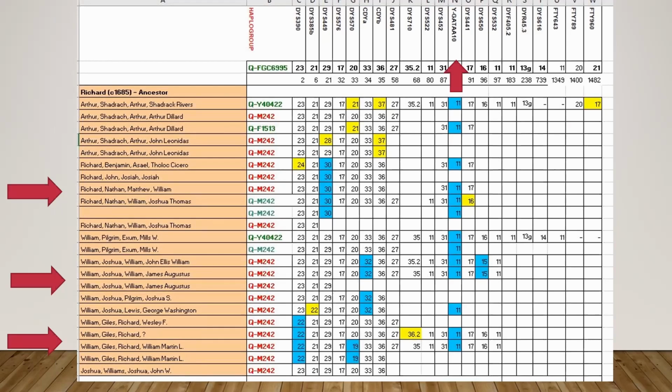You notice, for example, that where the arrow is at the top right there, there's an STR called YGTAA10, kind of a long number, but every single one of Richard's descendants, Richard is the oldest son of Joseph, has a value of 11 repeats at that number. All the other brothers from Joseph have 12 repeats. So we know that's a defining number for all the descendants of Richard. Now we want to look for even more refinement among his descendants.